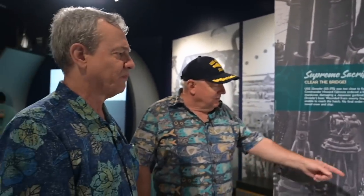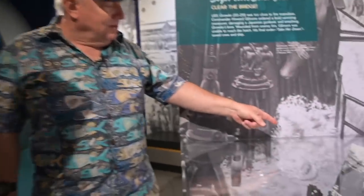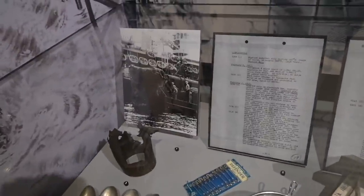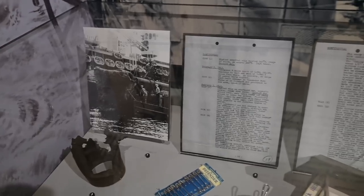There's actually a picture. I don't know how well you'll pick it up on video. That's the Growler when she arrived in Australia after Gilmore was lost before construction.